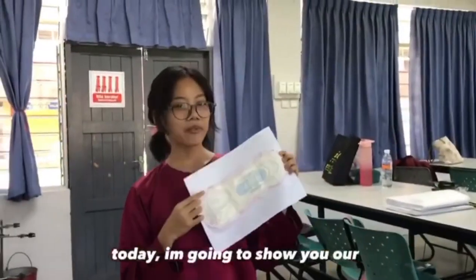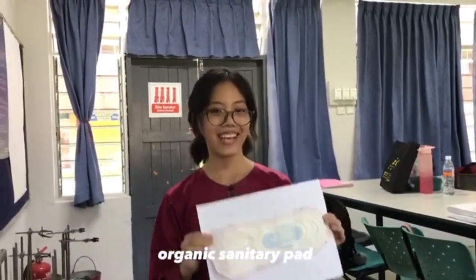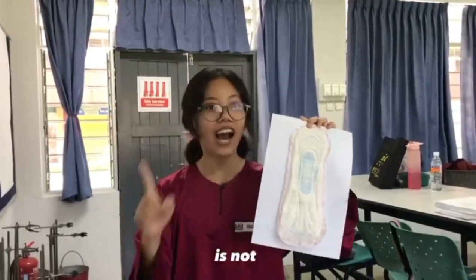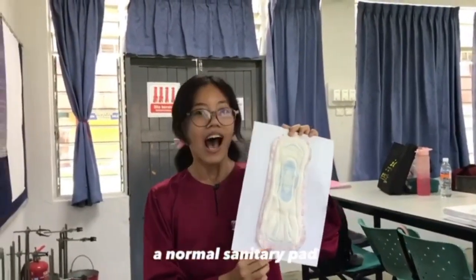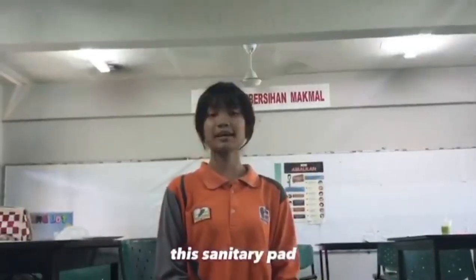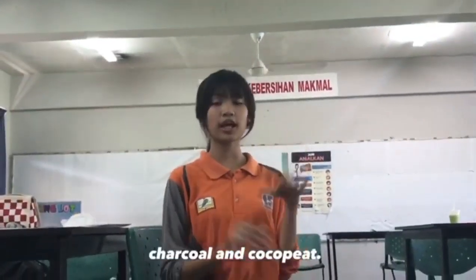Today, I'm going to show you our organic sanitary pad. This sanitary pad I'm holding right now is not a normal sanitary pad. You wonder why? Let me tell you. The sanitary pad is filled with charcoal and cocoa peat.